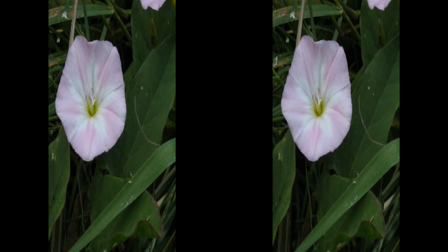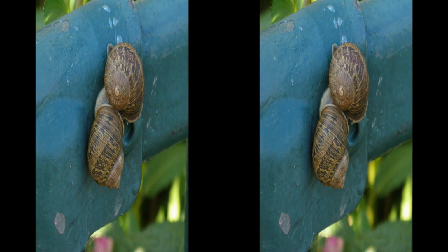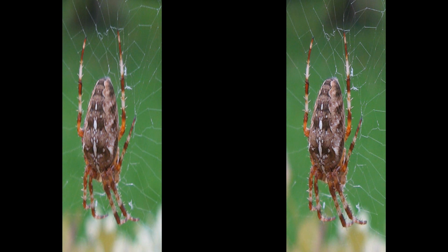Within the meadow, field bindweeds are quite common, and so is the foxglove. Autumn is the time of snails and slugs. This is the black slug, and it is still given that name when the slugs appear quite orange. It is also a time for cobwebs and spiders.